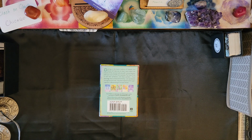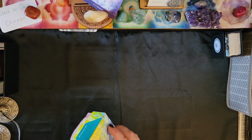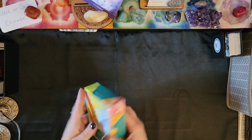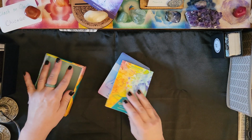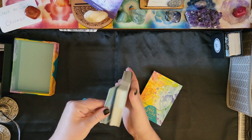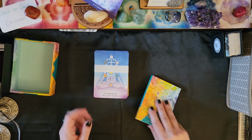The Tree of Life is rich with symbolism, and these symbols from astrology, tarot, and ancient alchemy are reproduced throughout the cards. Use these mystical cards to gain a greater understanding of the path ahead. All right. And it just says a little blurb there about the artist and the author. And then this is by Hay House. So it's just standard kind of oracle sized cards. Yeah, they're a decent deck. They're Hay House.